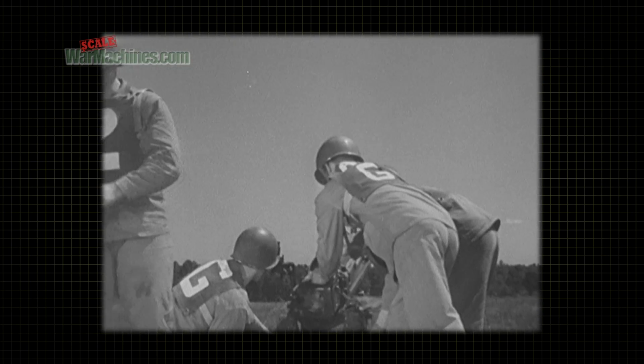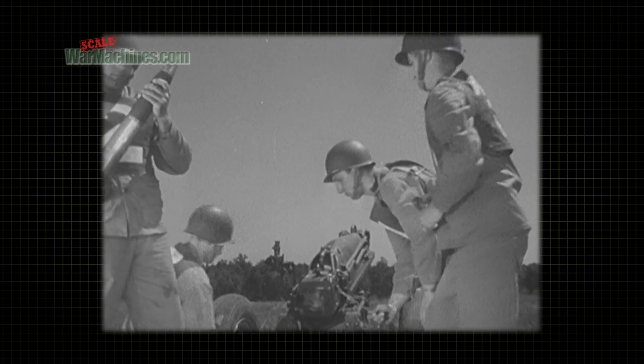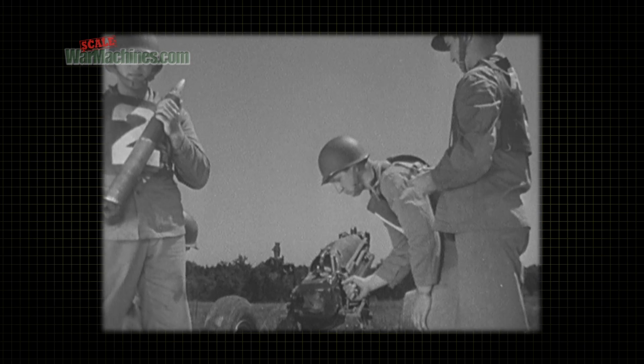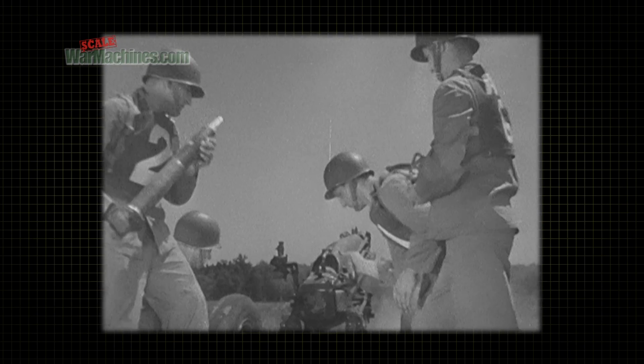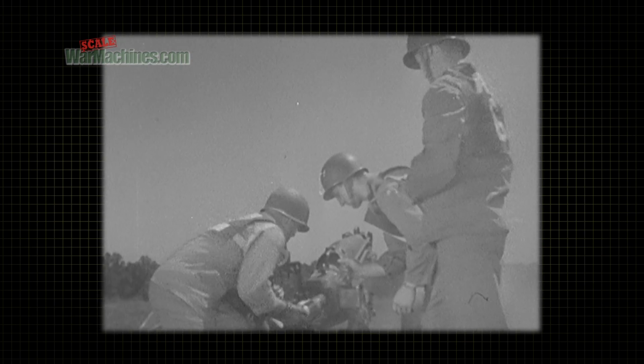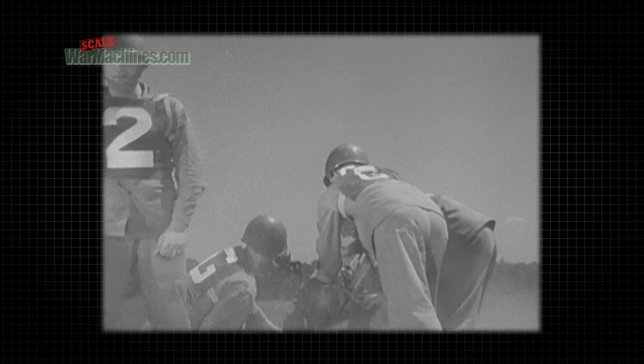First round. To keep track of the number that have been fired, number 2 calls out the number of each round he loads. Number 1, fire. Second round. He indicates the end of the mission by calling, Very last round. Fire.